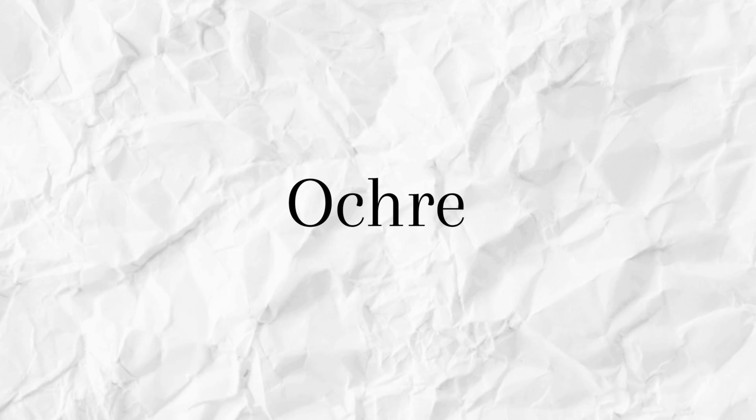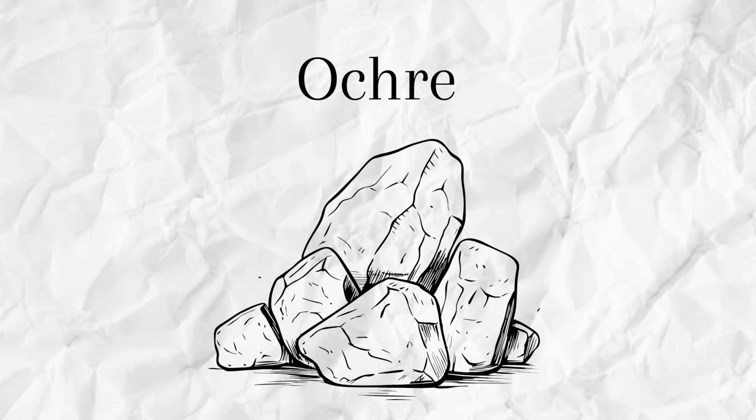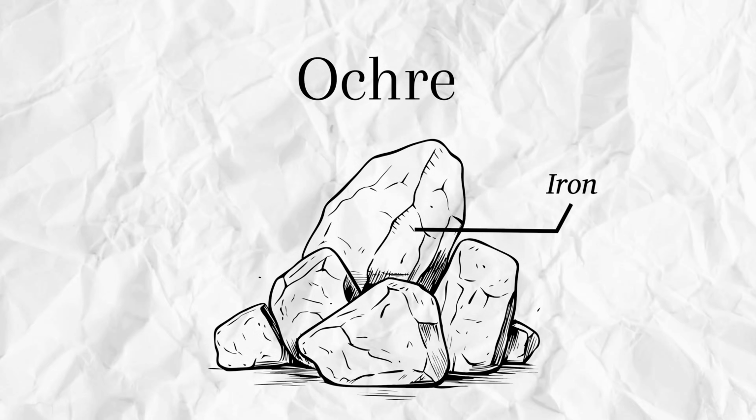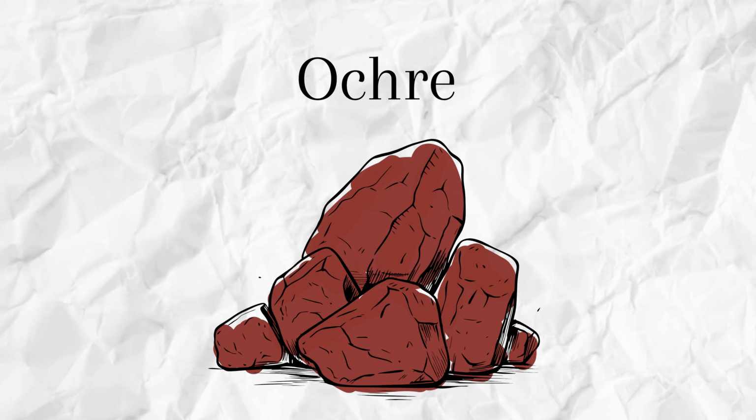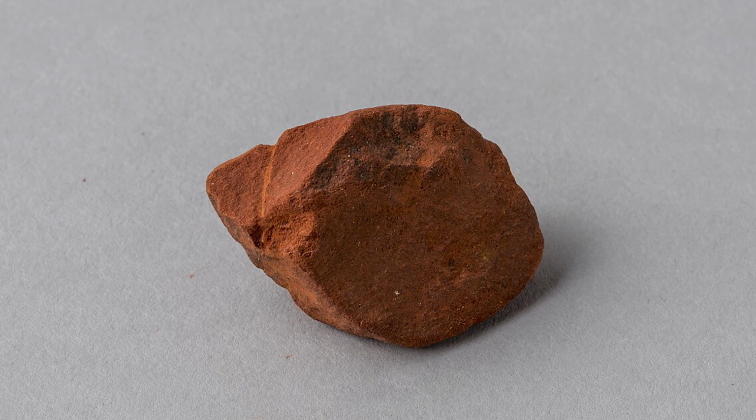Anyway, the red pigment on this sculpture is thought to be red ochre. Broadly speaking, ochre describes naturally occurring pigments that usually contain iron. It can come in various colors, including red, yellow, and white. Red ochre is found throughout the world and time.